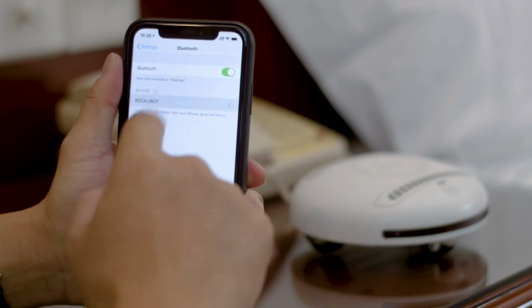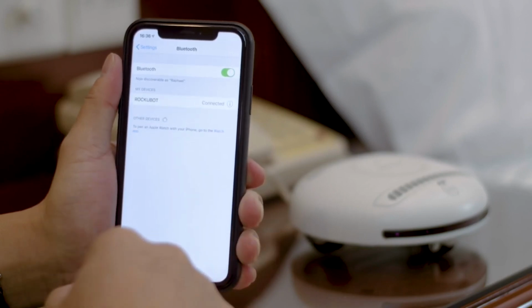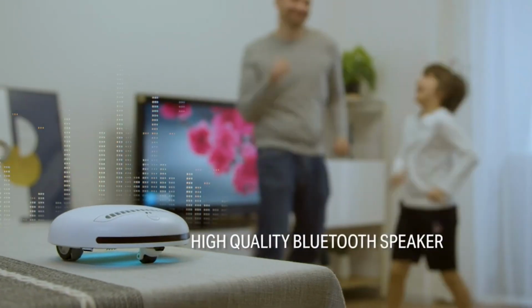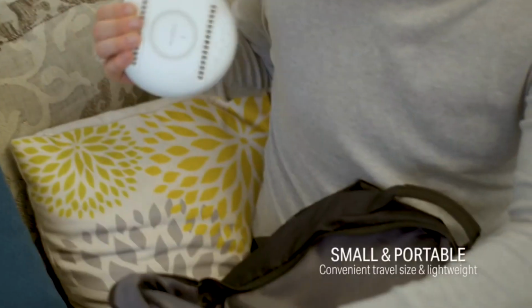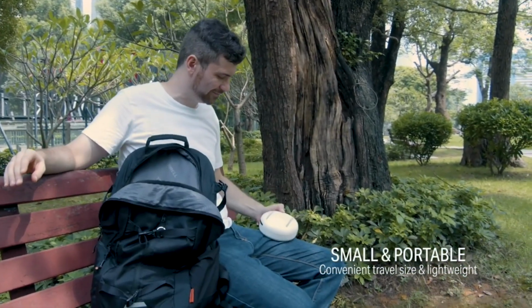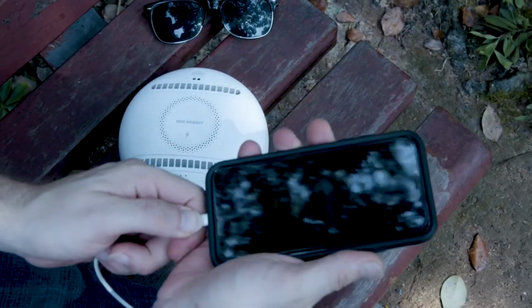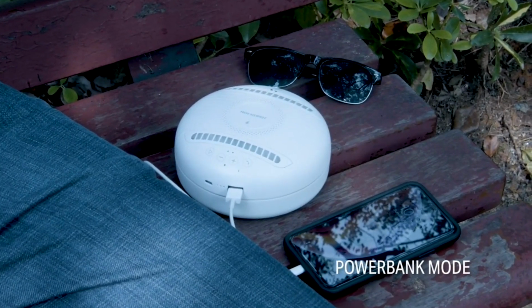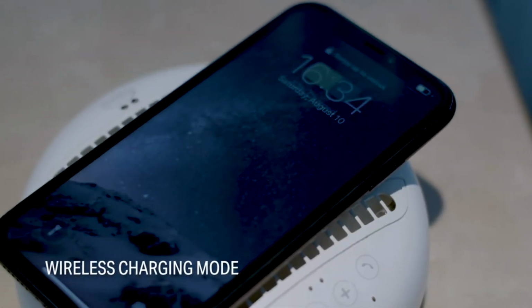Also, what we have here is way cooler than you think. It is also designed with its high-quality tweeter that enables us to play music while it's doing its job. Because of its pocket size, it's very convenient. No sweat, and you're ready to go. When it's off-duty as a disinfectant robot, you can rely on it as a power bank, plug in your cable, or charge your phone wirelessly.